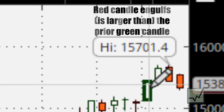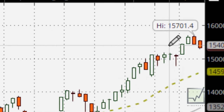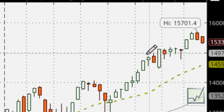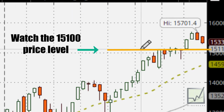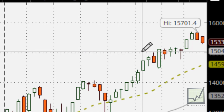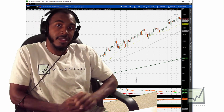So with that being said, the bearish engulf pattern is a signal, or can be a signal, for either a reversal in the trend, or it can be just a simple signal of at least a slowdown in the trend. And for us to get the signal of a break, we want to see this level here around that 15,100 level. If that breaks, then we're going to look for this to at least stall for the time. So that is it for the market analysis this week.